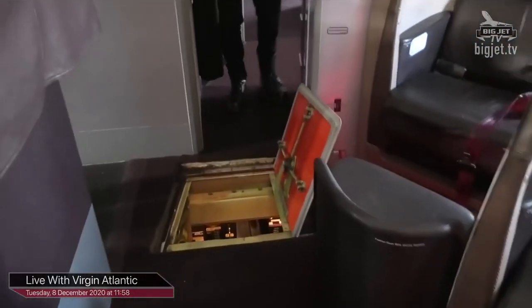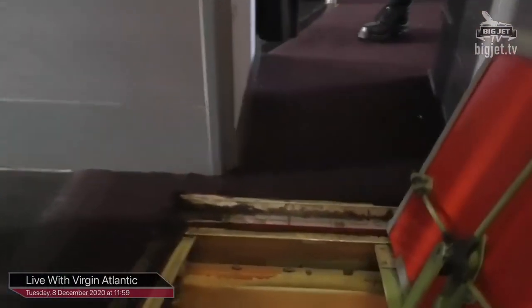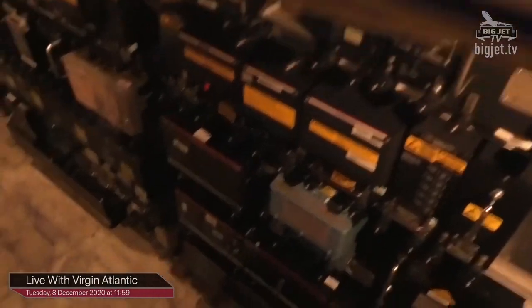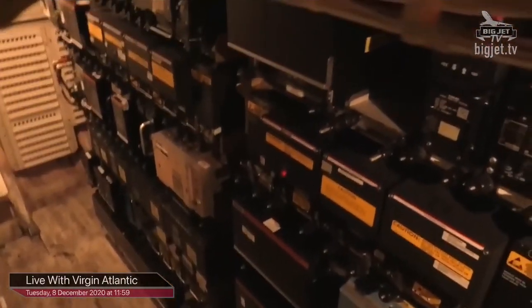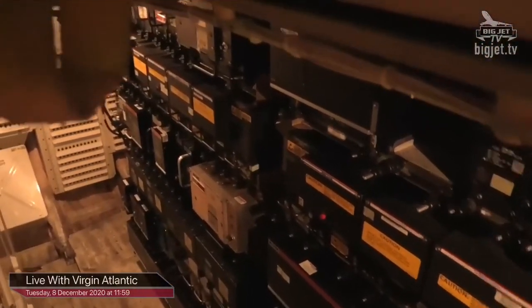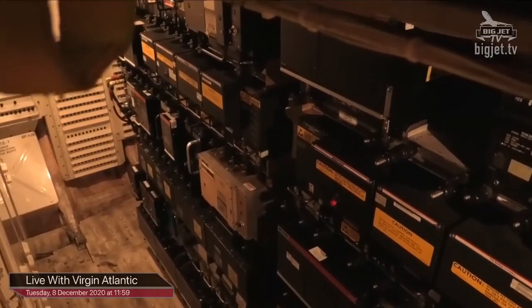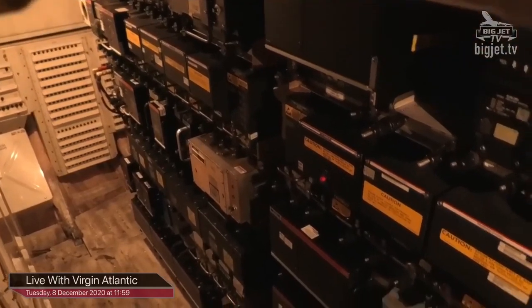This is just at the walkthrough point. It's just an access hatch. And inside there, Zane. Yeah. Wow. So they're the CD racks that I was telling you about. Yeah. That's where all the main heavy-duty avionics are. You can actually hear the cooling system going through.